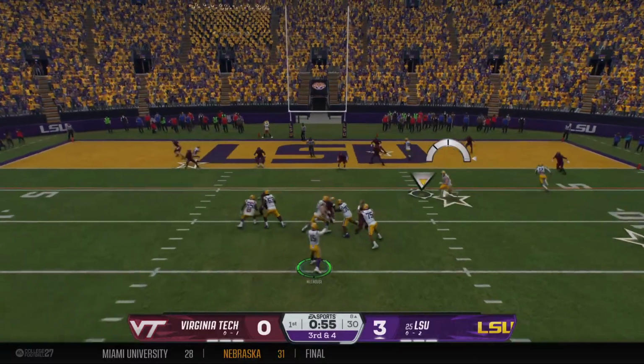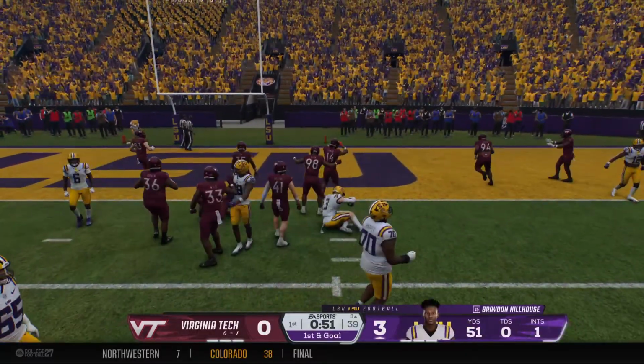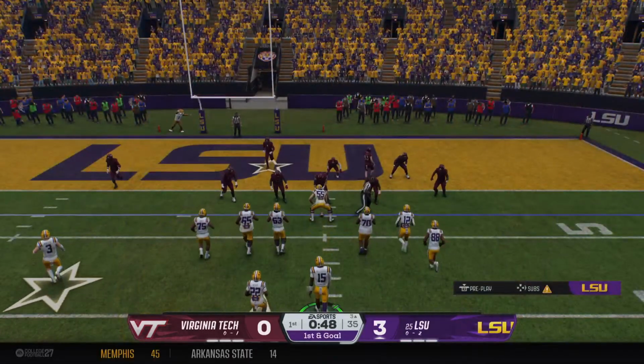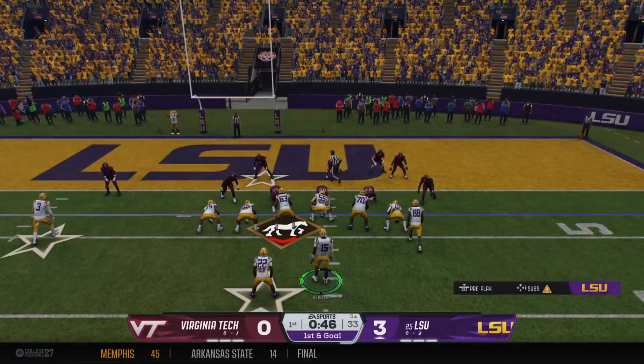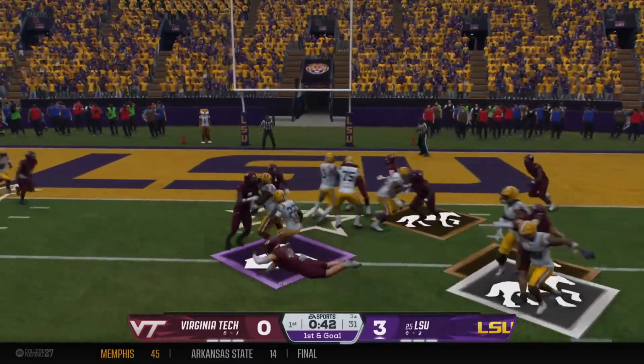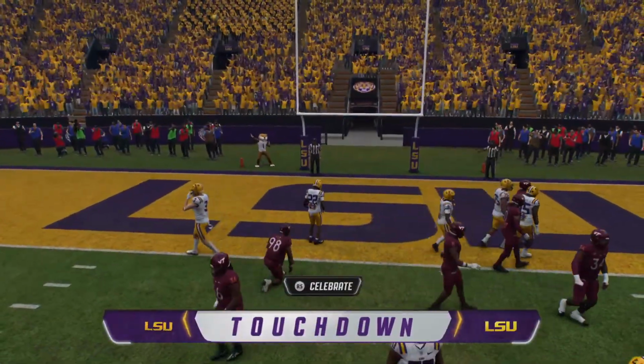From the gun, wants to pass. Makes the grab over the middle. He'll be stopped just short of the end zone, but they'll have it 1st and goal. The Tigers, after moving the sticks through the air, come to the line. They'll run it on 1st and goal. And he's in! Touchdown, Tigers!